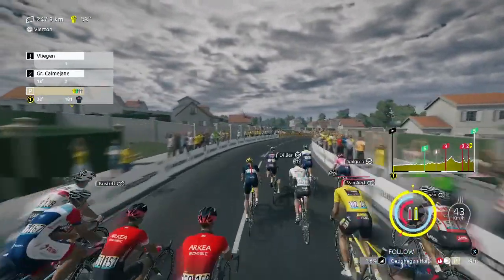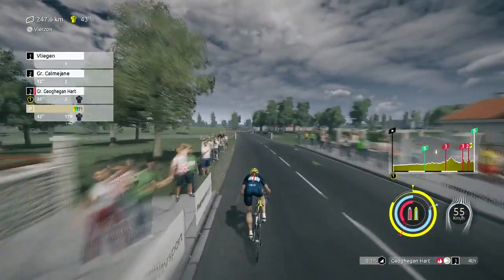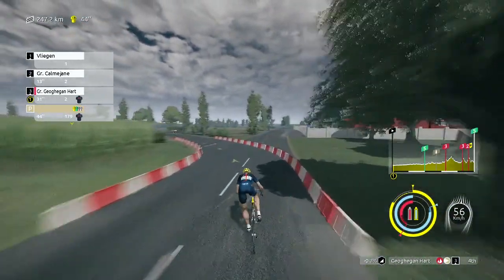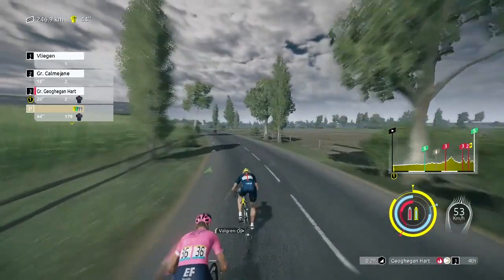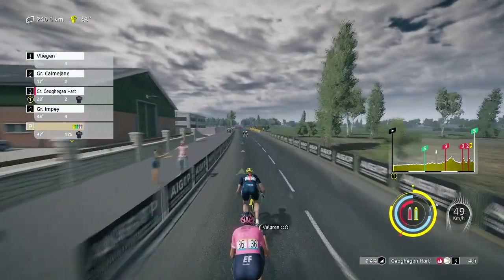I think we've lost the chance to go for it too much, really. But there you go. We'll go for it nevertheless with Geoghegan, one of the best mountain riders. He did win one of the events earlier on in the year, but its name completely escapes me. He did win one of the big events in the real-life tour. Again, its name has just completely escaped me.